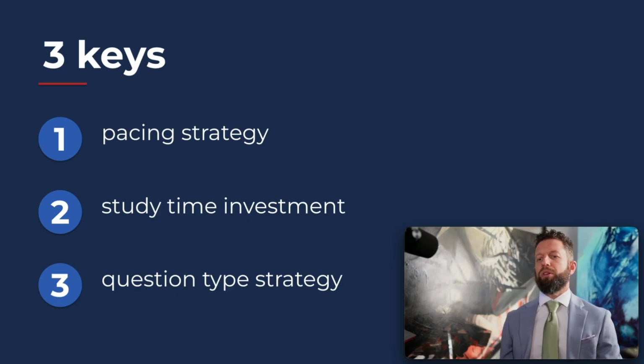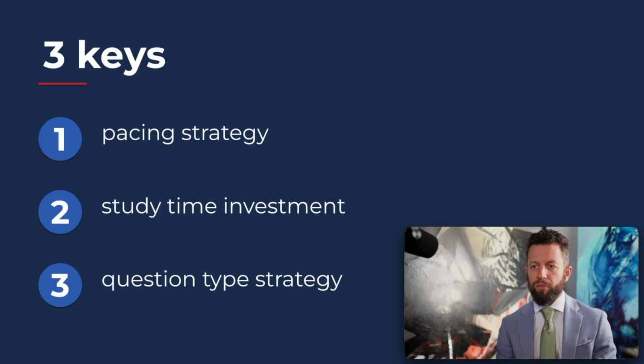The third step is improving your individual question type strategy. That means improving your approach to data sufficiency questions, which is totally different than improving your approach to reading comprehension questions. Perhaps it goes without saying, you should have the best strategy you possibly can for each question type that you're going to see on the exam. And if you do, things are going to go well. And if you don't, things are going to be tough.